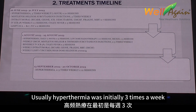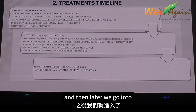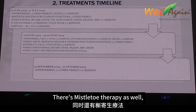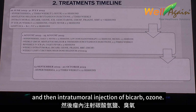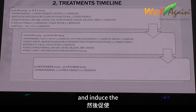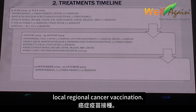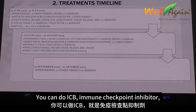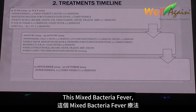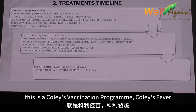What we did: hyperthermia was initially 3 times a week, and later we went into the Amiram protocol, more intensive. There's mesothelioma therapy as well, and then intratumoral injection of bicarb ozone, because the tumor is so superficial, right? You can do intratumoral injection and induce a local regional cancer vaccination. You can do ICI, immune checkpoint inhibitor, gemcitabine, and then GM-CSF, Fraxini, this mixed bacterial fever. This is a Coley's vaccination program, Coley's fever.